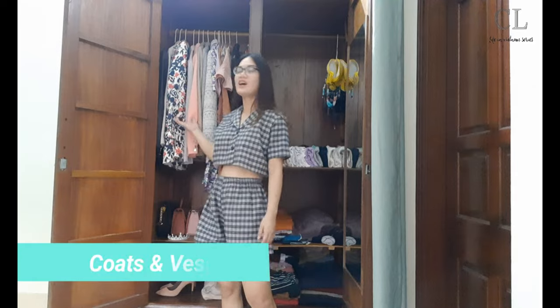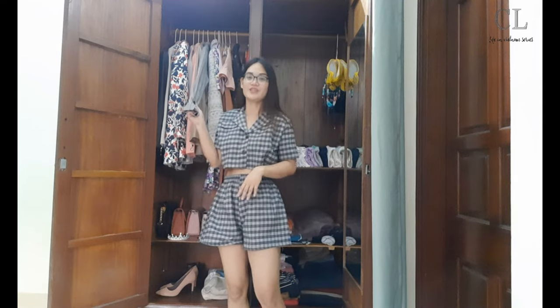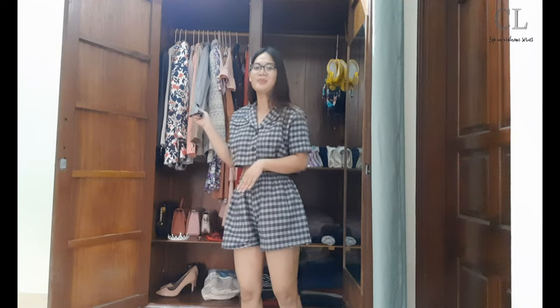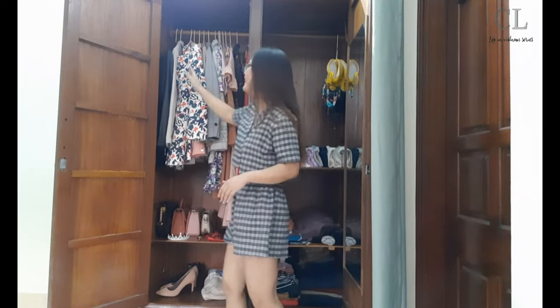With my coats. I got most of my coats in really good deals because what I do is I buy during off season. For example, it's summer, I buy winter clothes, and when it's winter, I buy summer clothes. Usually the prices are marked down. So let me show you some. Actually, I'm gonna show you everything because I like all of it.